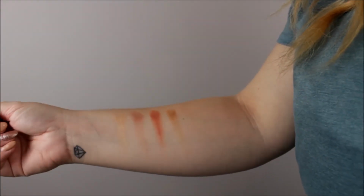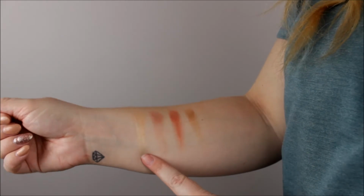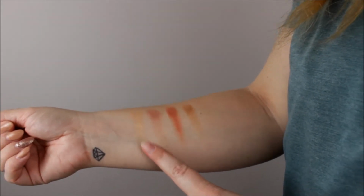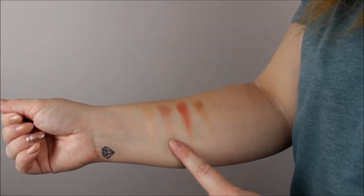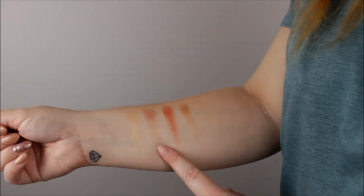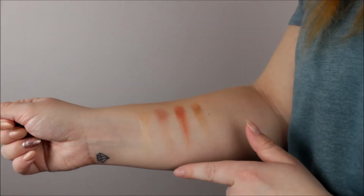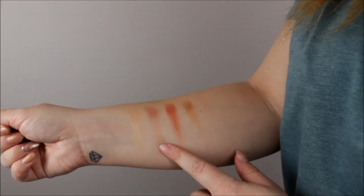Okay, so these are the swatches of the cheek palette, and this is that highlighter and it looks so pretty on, and yeah, I really like that one. So this is the darker blush and it has not swatched nice at all. If you can see, it's come up with a bit of colour here and then nothing. So yeah, that one's very disappointing.